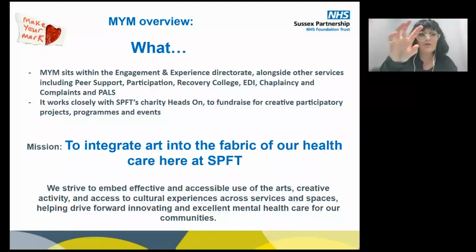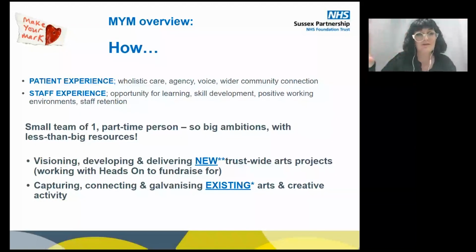We have these two key focuses. First and foremost, our patient experience, but absolutely and connected in an intrinsic way is our staff experience. So not only having access to arts and culture and creativity for both of those communities, but also with our staff, I feel like there's such opportunity for learning, skill development, and also staff retention. My ears were listening keenly to some of the challenges that you yourself face, Jane, but I'm sure that's chiming with lots of people in this space today, and certainly amongst my colleagues too.